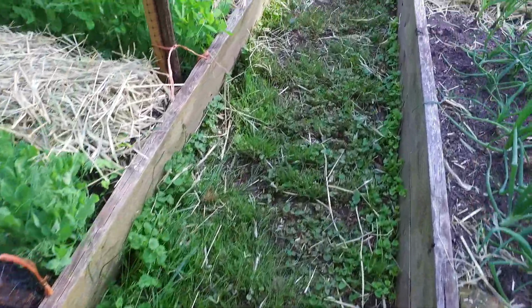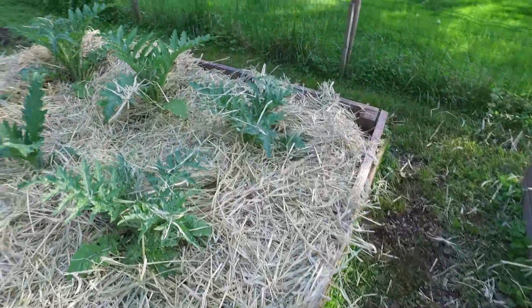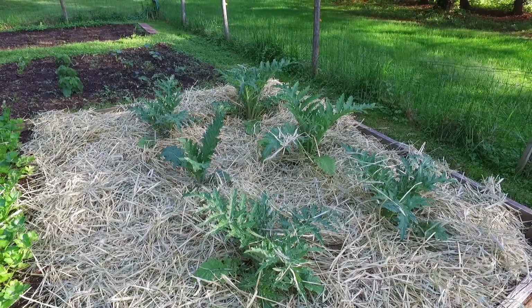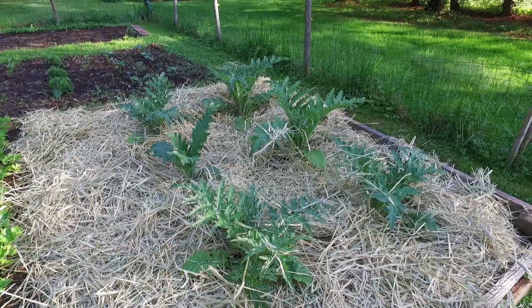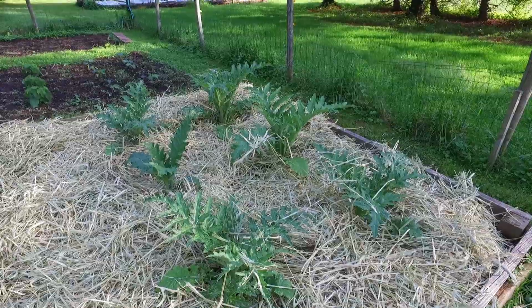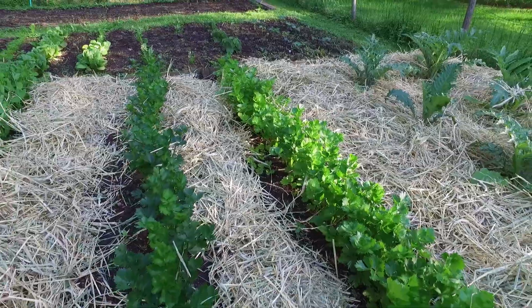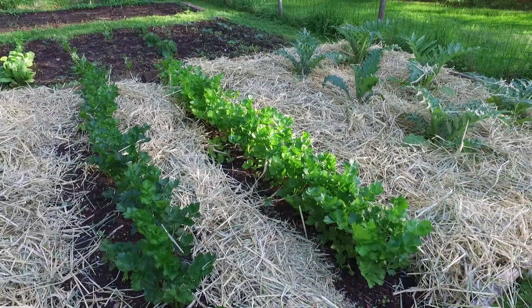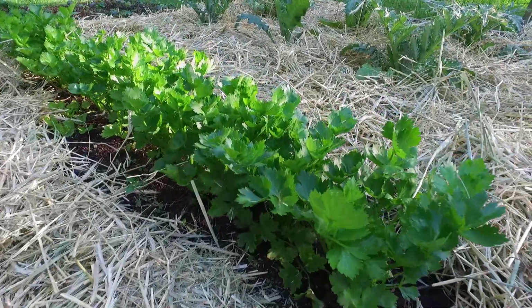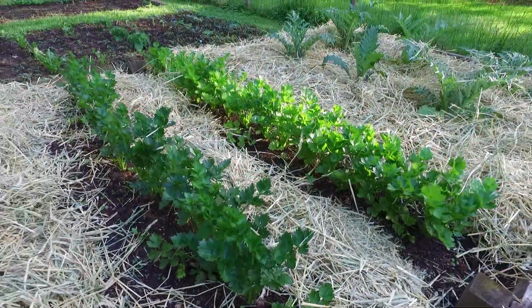And here over in bed number 4, artichokes. Now, artichokes grew pretty well, not last year, but I think the year before was when I tried them. But they were crowded out, so I've given them much more space in hopes that we'll actually get some artichokes. They seem to be doing fine. And these 2 rows are new for me, the celery and celeriac. I think this lighter one is the celeriac, and this is the celery, it looks like, to me.